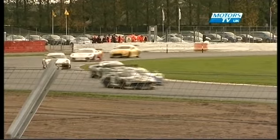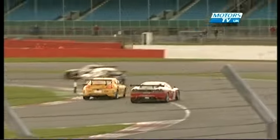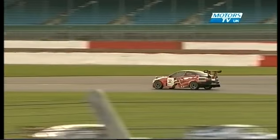There's Ollie Bryant losing the rear end of his car. And I think that was Martin Short who was sitting right behind him as a Nissan goes up the inside. Alex Buncombe takes Wick Gamsky. That's the Ferrari 430.